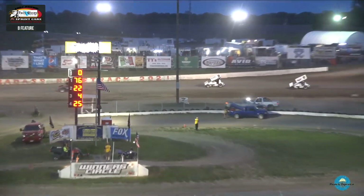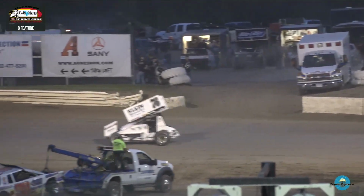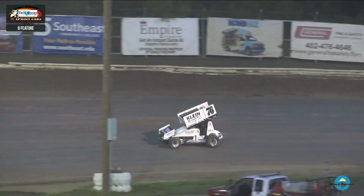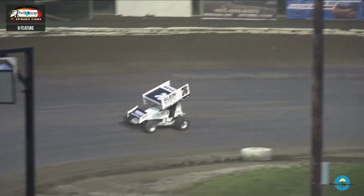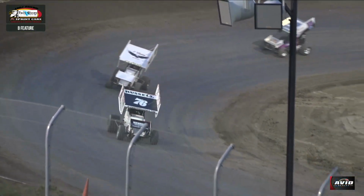So your top 5 transfers: in 5th, the 100 of Clint Benson. In 4th, the 25G of Gunnar Pike. In 3rd, the 4X of Jason Danley. In 2nd, the 22D Daniel Nicolite. And your winner, the 76, it's Jay Russell.